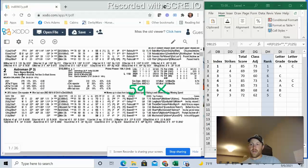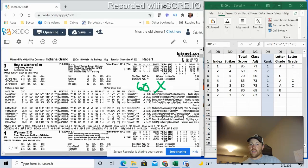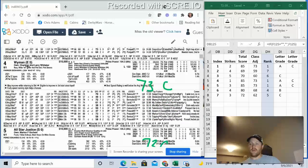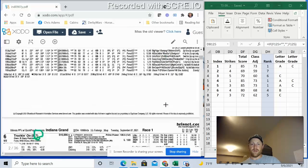Coming to number 2, Astroman, 3-1, 59. Not going to use that one. He's a Warrior, 12-1, got a 60 power rating, not going to use. Wyman, 8-1, 73 power rating, going to get a C, so good value there. All-Star Justice, 6-1, 73, going to get a C.